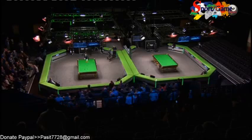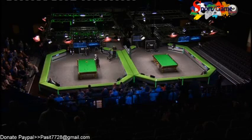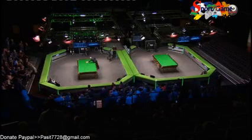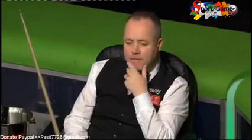One of the great battles in recent snooker history. Mark Selby, world number 1, world champion, up against John Higgins, 4 times world champion, 3 times UK champion. And I guess there's an air of inevitability about a final frame decider between this pair. What a topsy-turvy encounter it's been.